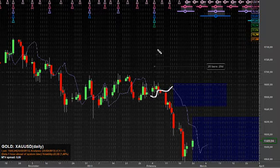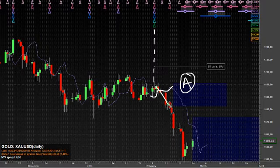There has been only one since the peak of the 20-week cycle, and that was, of course, our A category short trading opportunity, which proved to be a very profitable trading opportunity. Price is now bouncing back up towards the 20-day FLD.